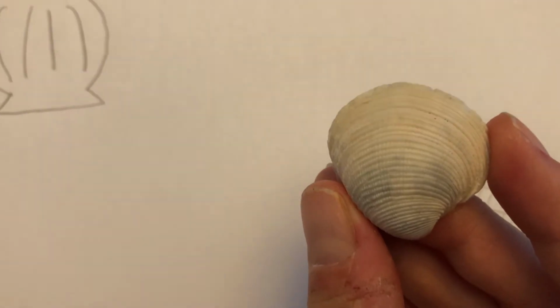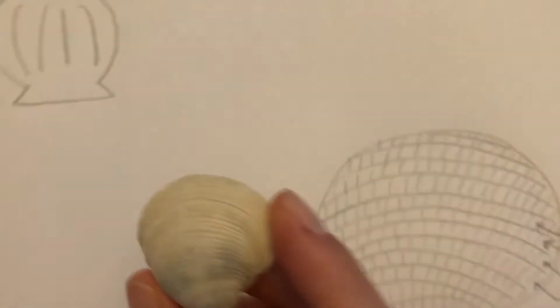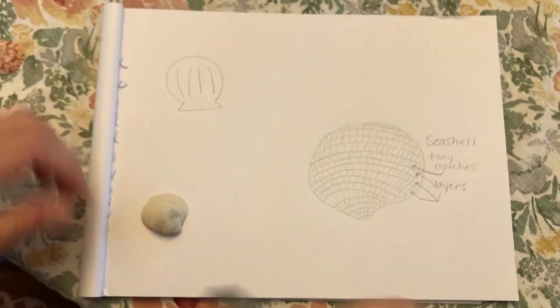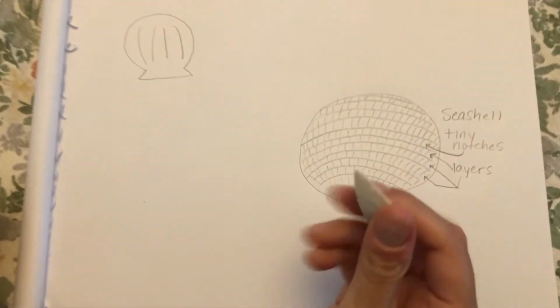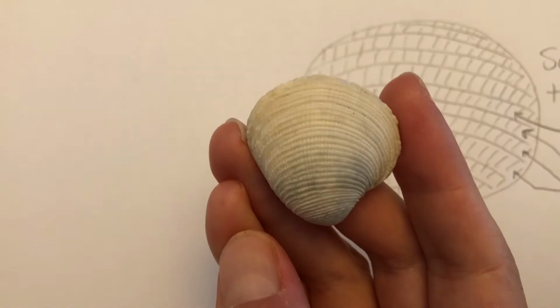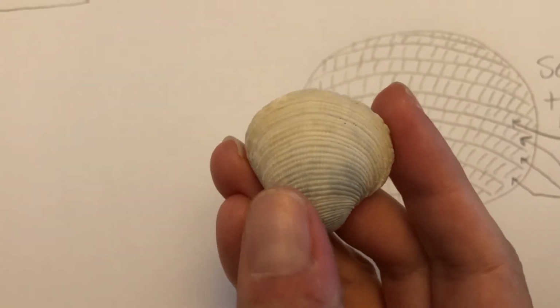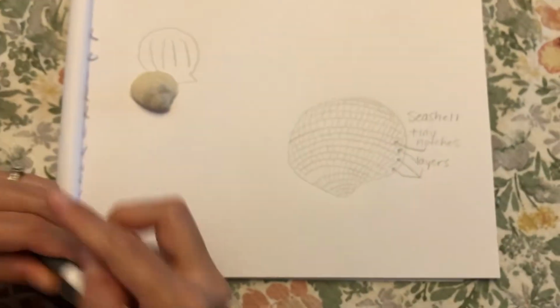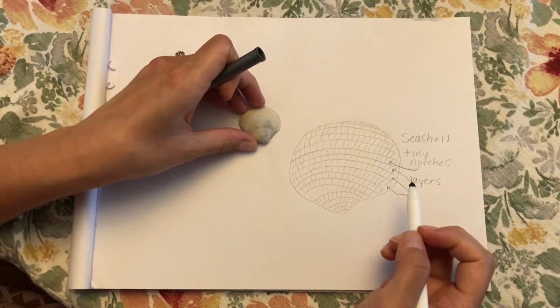So I'm going to try to find a marker that is kind of like a grayish color. So let's see what I've got here. And if you look carefully, it's not gray all over, not at all. It's just gray, maybe down here and maybe a little bit up here. So I'm going to try to add that color to my drawing.